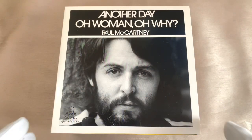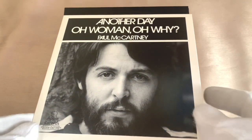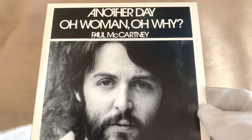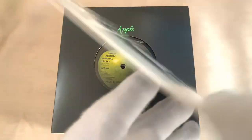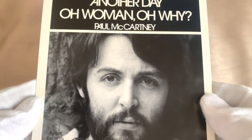So on to the first single then, which is Another Day and Oh Woman Oh Why. Of course, this is a Swedish picture cover from around the period. Same picture on both sides. Great image of Paul. And of course then on to the 45 itself.